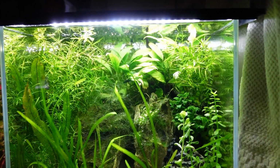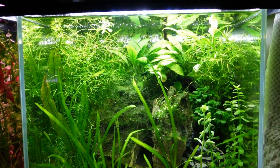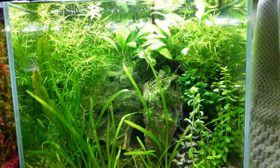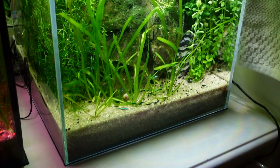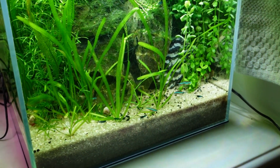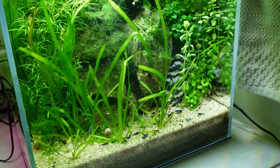Oh, don't even get me started. Yeah, but guess what? There is no duckweed. I hate duckweed. That's pretty impressive to have no duckweed. Yeah, much better. So they are easily spooked. Yes.